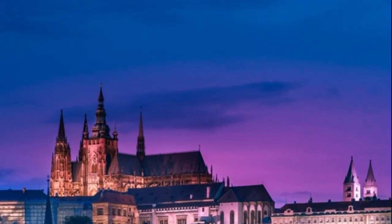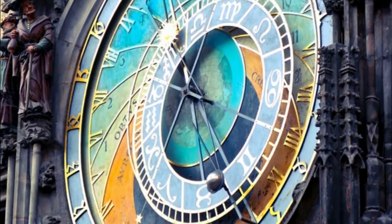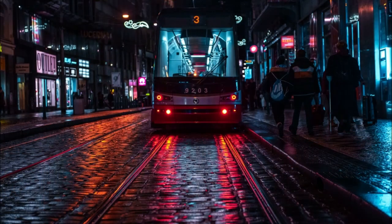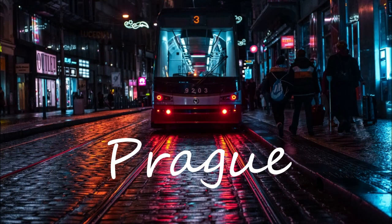From the majestic Prague Castle to the unique Žižkov television tower, Prague boasts a score of monuments and sites that are not to be missed during a visit to the Czech capital. An overview of the top tourist attractions in Prague.